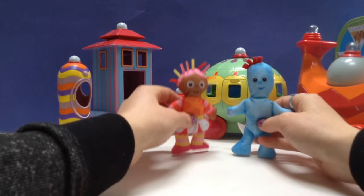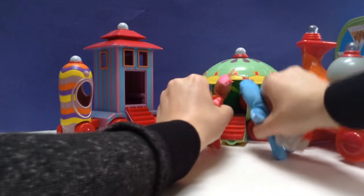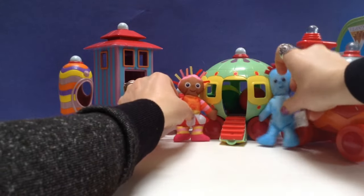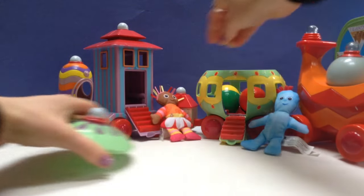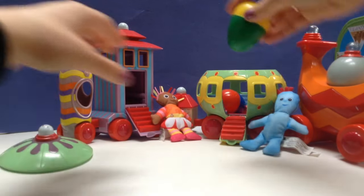Okay, there's nothing in Upsy Daisy's room. Let's check in the big green car. Oh, and Iggle Piggle and Upsy Daisy see some eggs. Let's have a look what's inside.